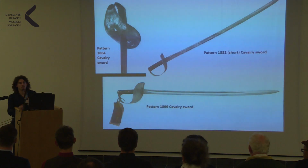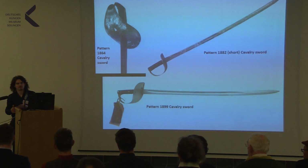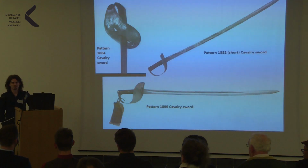Yeah, but there's also pages and pages of documents from the Board of Ordnance from about the 1850s onwards of these various tests, and do we temper it in oil or water, and the stuff from Solingen's no good because the Birmingham cutlers want to up their trade. So there's all sorts of wrangles.